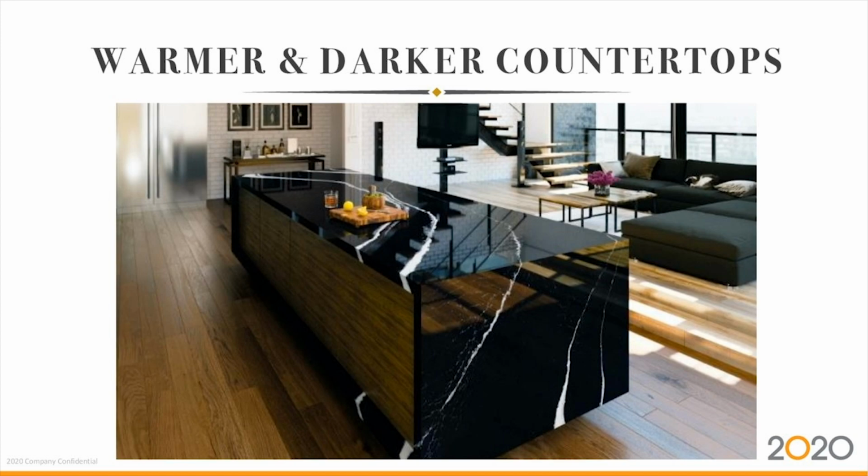Here's another example of this darker countertop. This would be in our black marble collection. It's called Mercedes. This one is a high gloss, so contrasting to where we're seeing a lot of matte, we're still seeing the high gloss countertops and even high gloss finishes on cabinets that are still going to continue to stay strong in the kitchen.